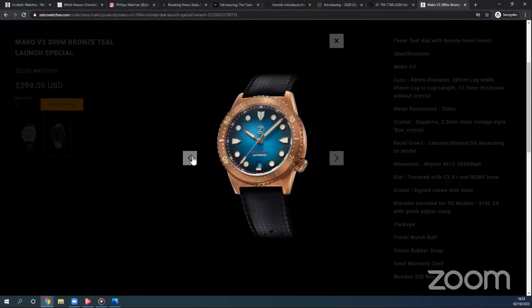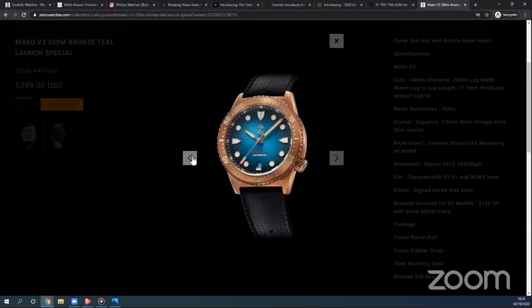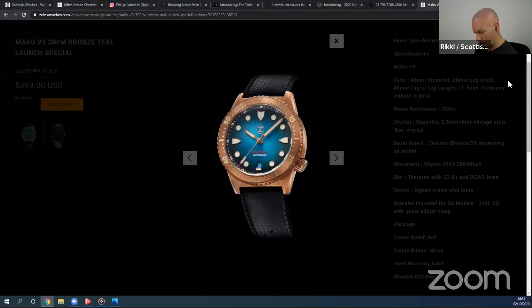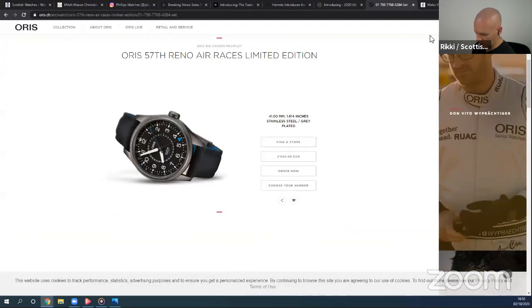So tell us about the Zelos then. Is it decent? Seems to be. It is decent, well finished. The chapter ring, the bezel is good. Everything lines up. The hands look decent. It's got a kind of swirl effect in the dial. Color-coded date disc. For the money, it's pretty damn good, and it's got some nice polished edges as well in the case flanks.